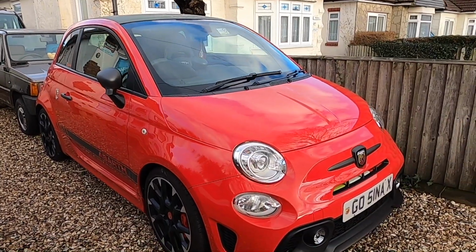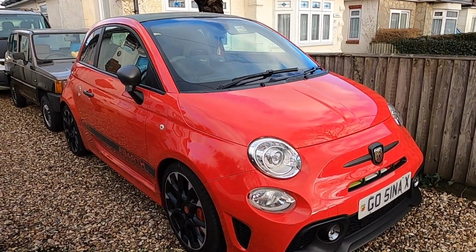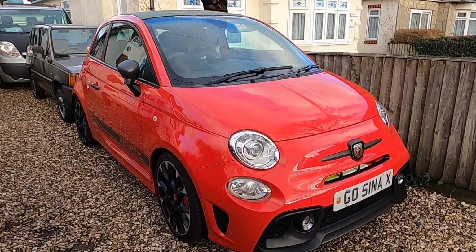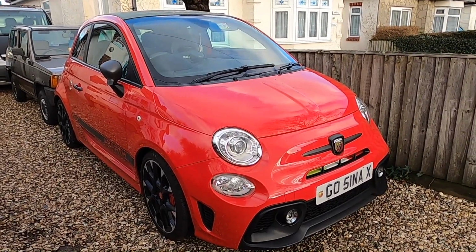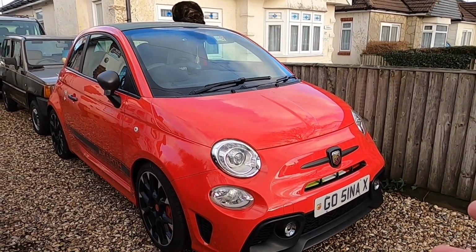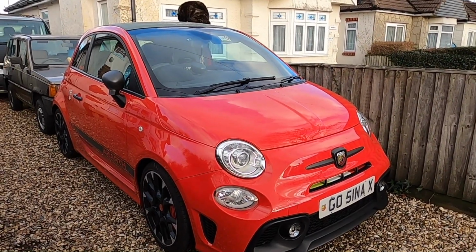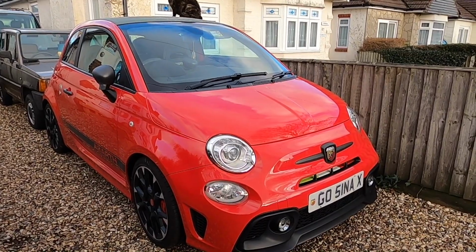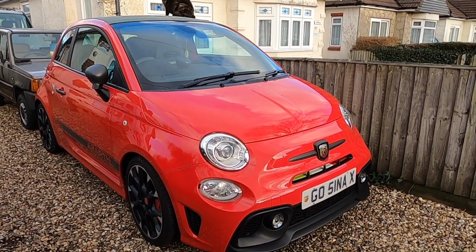Next we have my parents' Abarth 595 Competizione convertible. This isn't really getting used as much because the Ami's now on board, would you say? Yeah, pretty much. Which is good because that keeps the mileage of this down, but obviously you still use it really. Once or twice a week, if that. Has anything had to be done to it lately? You did tyres, didn't you, not so long ago? Yeah, it's got a new set of tyres all the way around.